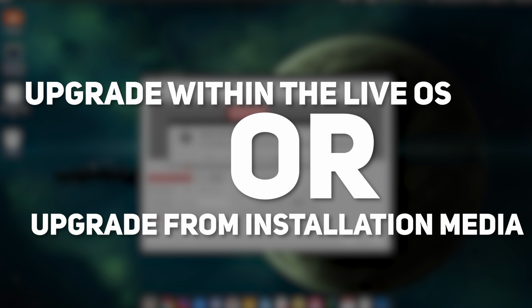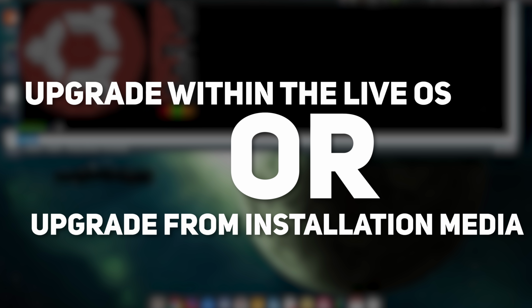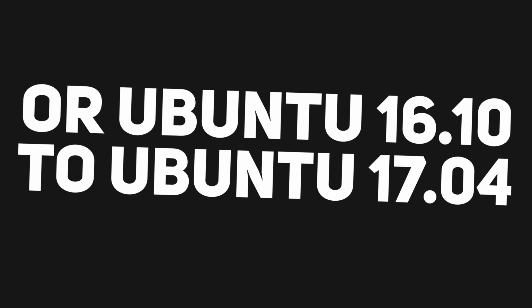There are two ways you can upgrade Ubuntu, while you're running your current installation or upgrading from installation media. A standard upgrade is great for moving from one release to the next, for example from 16.04.1 to 16.10, as you see here. Upgrading from media provides a more stable environment, since the system isn't actively running while being upgraded. If you're more than one version behind, you'll need to upgrade from media anyway.